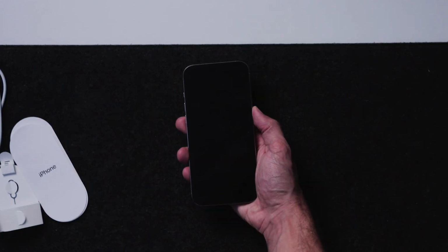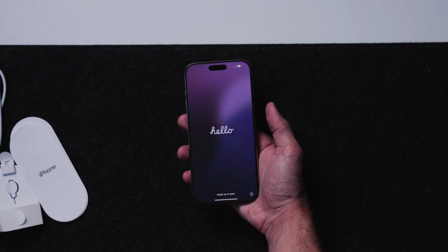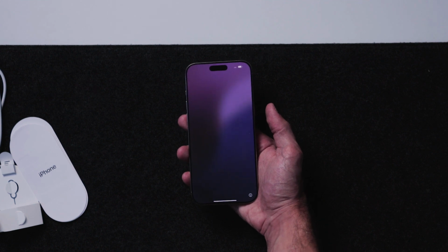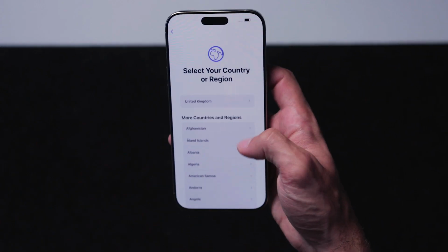We'll go ahead and power it up for the first time, and while we wait for it to boot, let me just say, if you thought iOS 18 and all the promised AI features were going to be available right off the bat, well guess what? No Apple Intelligence at launch. Yep, we still have good old Siri for now. I know, but hang tight. I believe it will be coming towards the end of the year.